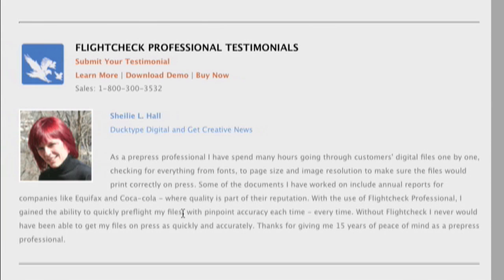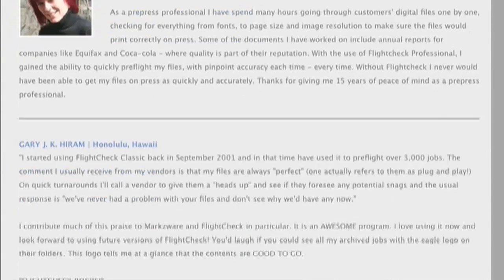As a pre-press professional, I have spent many hours going through customers' digital files one by one, checking for everything from fonts to page size and image resolution to make sure the files would print correctly on press. With the use of FlightCheck Professional, I gained the ability to quickly pre-flight my files with pinpoint accuracy each time, every time. Without FlightCheck, I never would have been able to get my files on press as quickly and accurately. Thanks for giving me 15 years of peace of mind as a pre-press professional.